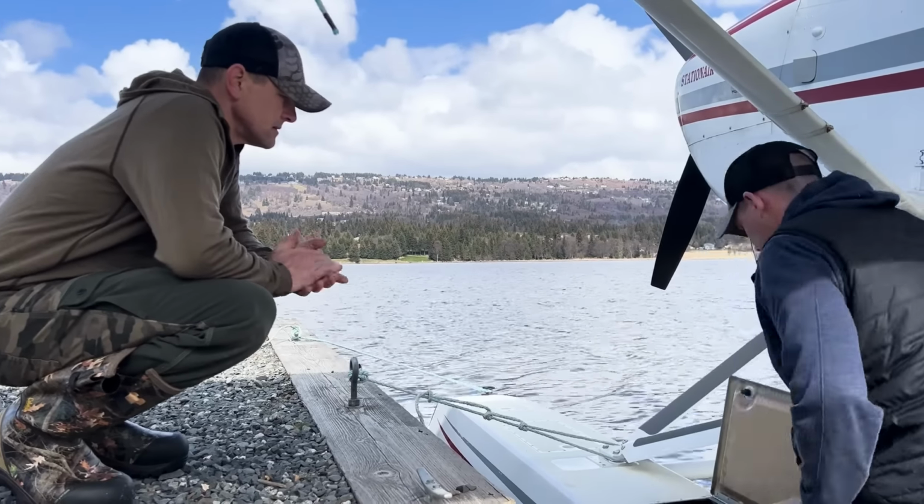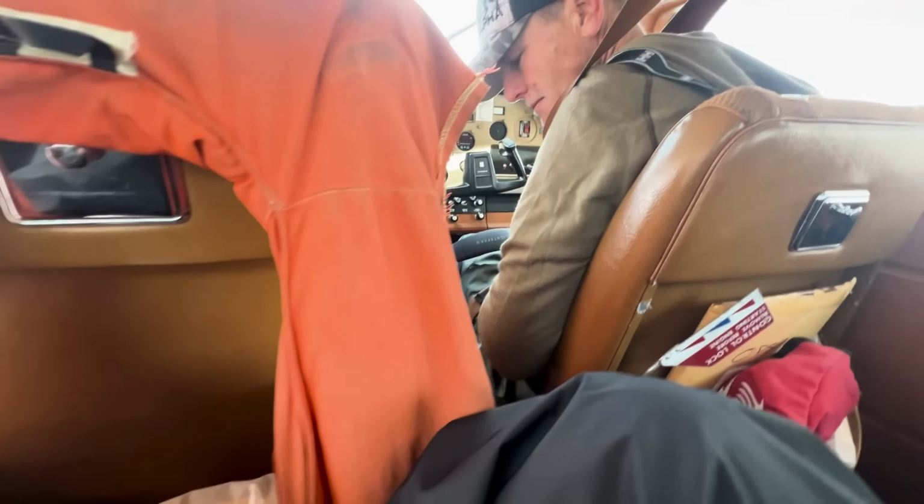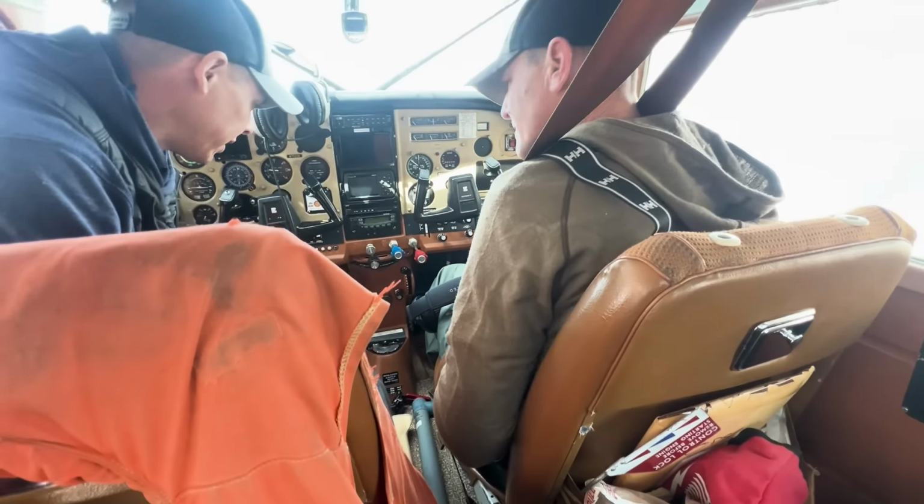There's a fire extinguisher underneath the co-pilot seat. And there is an emergency location transmitter in the very back, in the tail of the plane. It's a yellow box. The switch for it's right here. So you flip that switch up and the Coast Guard comes to get you.